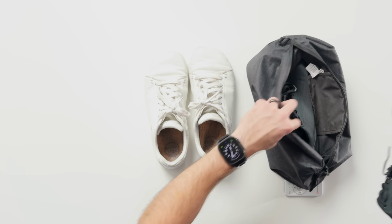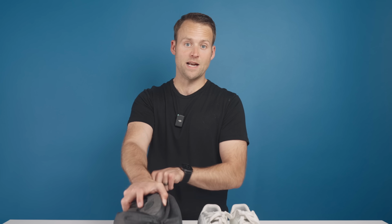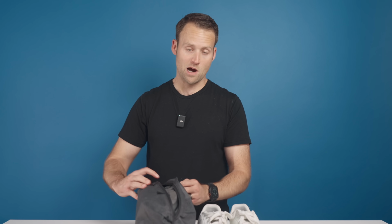My second pair of shoes is a pair of running shoes. These are by Altra, and these go into this Peak Design shoe pouch. Now, you might not be a runner, you might not want workout shoes, so this is where you could also throw in a pair of sandals, a nice pair of dress shoes, whatever you want.